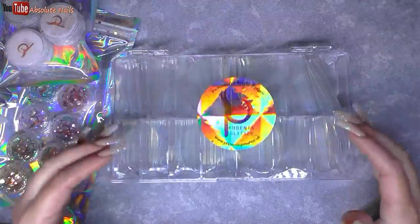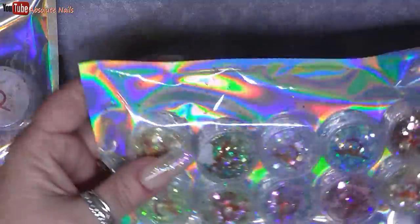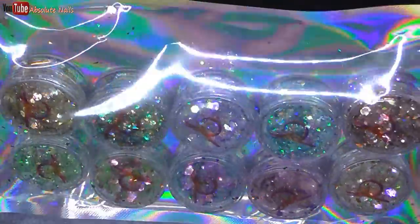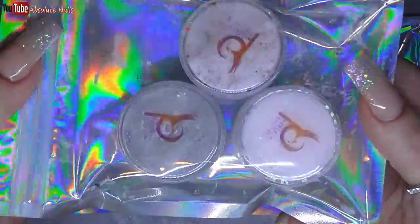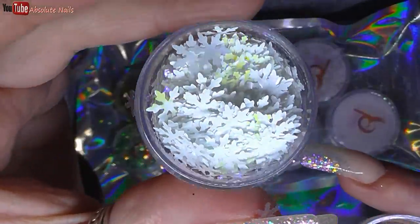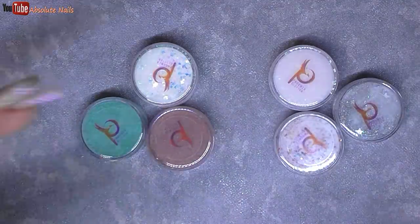Again, nice shutter. Oh God, look at these. These are so pretty, especially these two. So then we've got acrylic powders. These are acrylic powders as well. And then we've got some snowflakes. All right, so that was in one pack and this was in the other. So let's have a look what these are called.